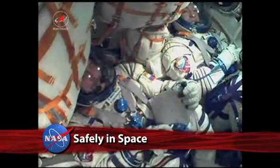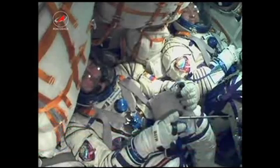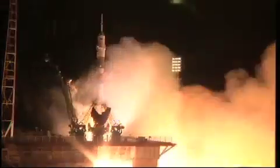Launch key inserted. Onboard systems have now been switched to onboard control. The commander's cockpit displays and controls have been activated. We feel great. Everything's in order. We're ready for launch. Ignition.